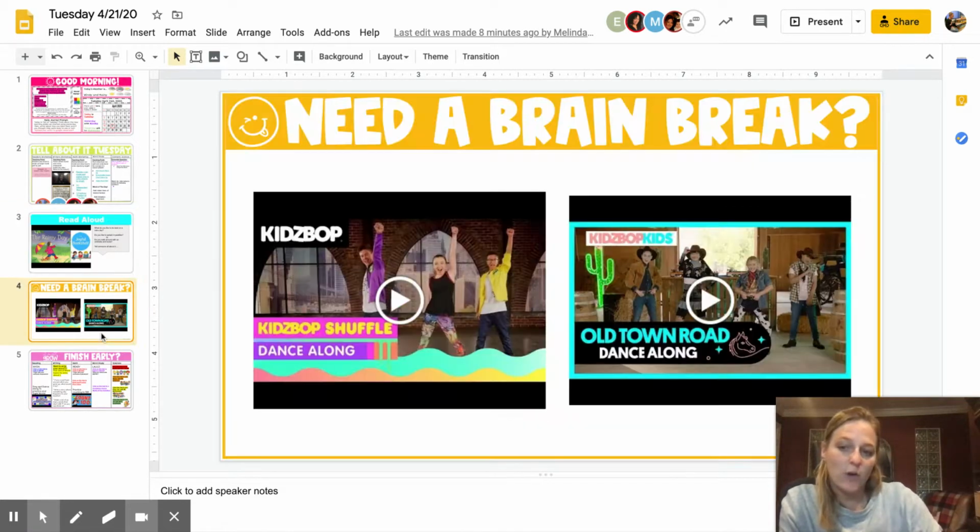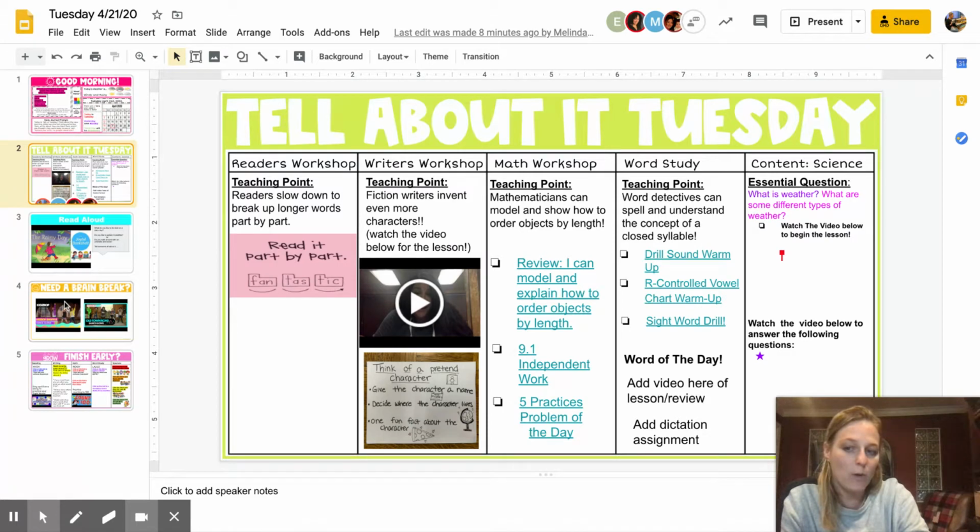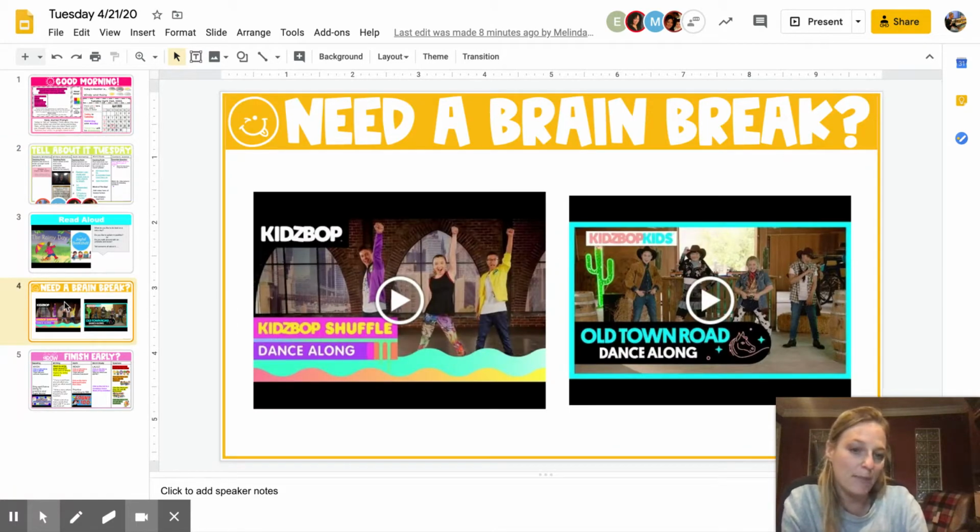And of course, there'll be a slide for a brain break. So at any time when you're completing your task for the day, you might want to have a brain break, and the child might need to take a second to get moving. So we will always change those up so we keep them exciting.